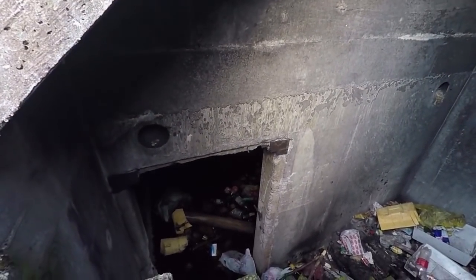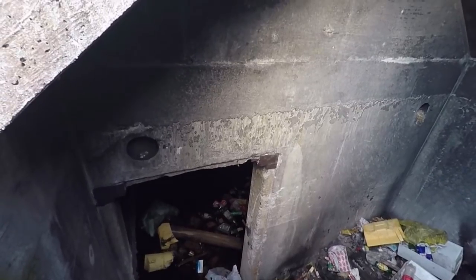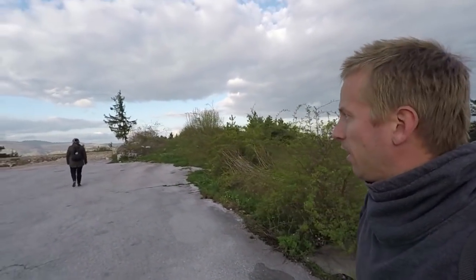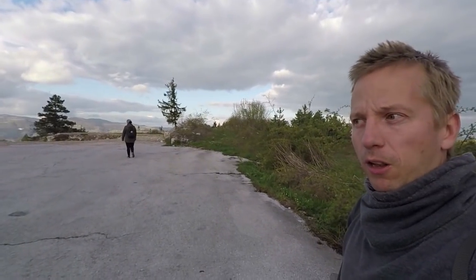And these bunkers are all over the place on these hills. I think the attackers built them as a cover, because they surrounded the city for quite some time, the Serbs, so they had time to build a lot of things here.